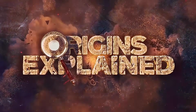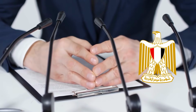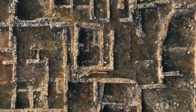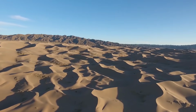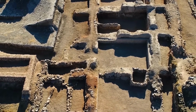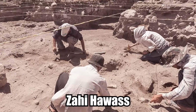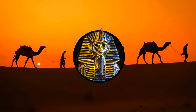Lost Golden City. Egypt's Ministry of Antiquities has just announced the discovery of the ruins of what archaeologists call the Lost Golden City of Luxor. Dating back more than 3,000 years, the ancient metropolis was found buried in sand last September. It's the largest ancient Egyptian city ever uncovered, according to archaeologist Zahi Hawass, who led the team that unexpectedly made the discovery while searching for Tutankhamun's mortuary temple.